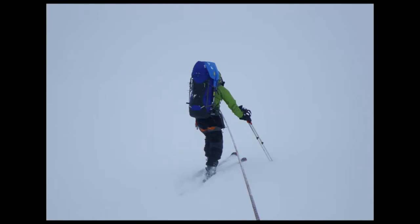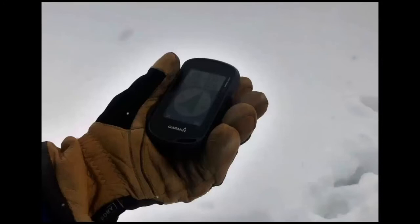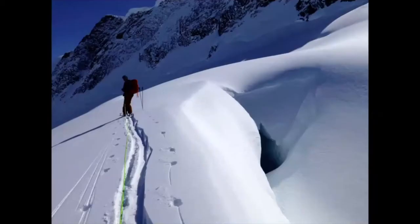And then general GPS, you can always put your waypoints in. This does help you. Doesn't necessarily tell you exactly where to go, but it definitely helps. And then you're going to have to be able to navigate through glaciers, obviously.